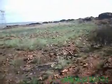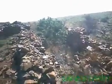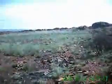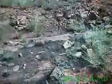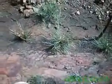We're going to do some detecting today and just see what we can come up with of significance. You see the belt buckle here that I found, but this was lying on top of the surface, so I found it even without the metal detector. I've found these buckles before at these sites. They seem to be quite common.